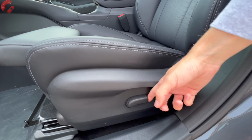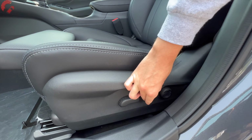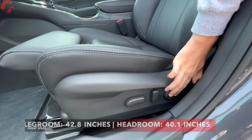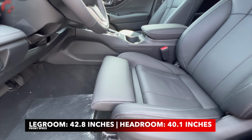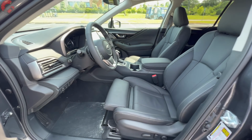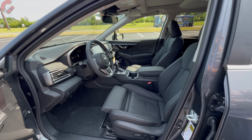Moving down to the seat controls, you have 10 or 12-way power adjusting seats on all trims except for the base model. As you can see, we've got the 12-way. We also have a manual thigh extension for maximum comfort and two-person memory seating for Limited and Touring models. But let's go ahead, climb inside, and take a look at the details.